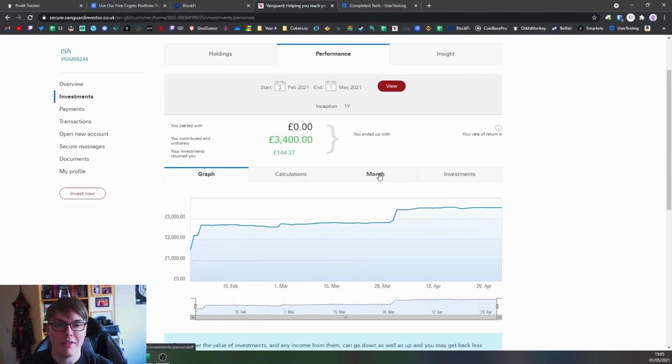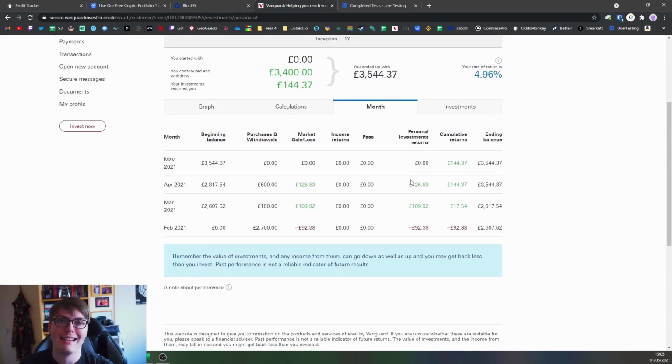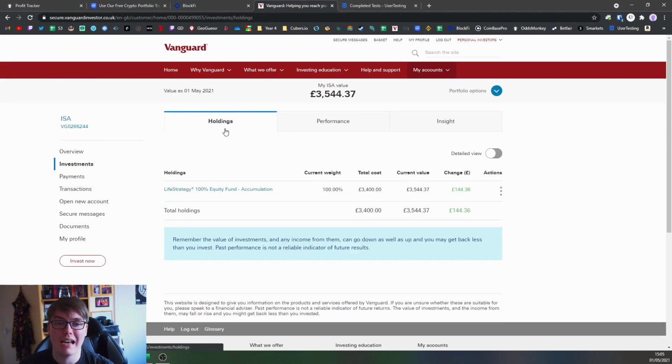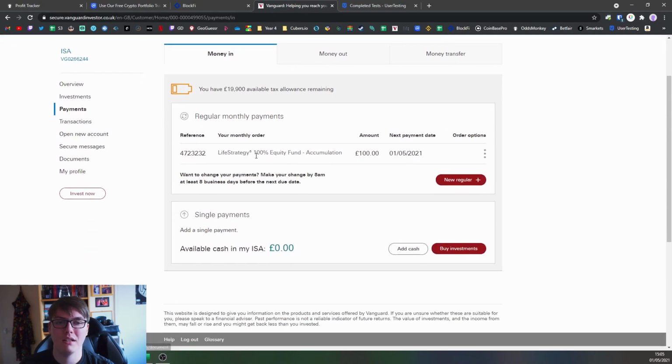And if we look at the performance for the last month, we'll see that it was £126.83. Now, in case you're curious about what I am holding in my Vanguard fund, we have a Life Strategy 100% Accumulator fund that makes up the full portion that I put about 3,400 into. You'll see that I didn't pay this all in one payment. You'll see that I've got a direct debit that takes £100 on the first of every month.